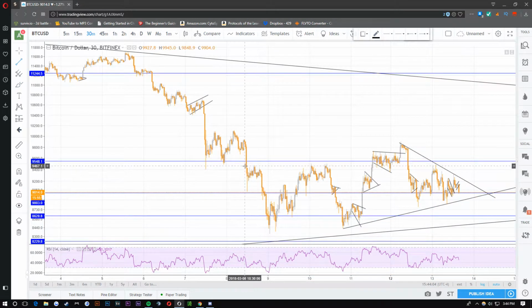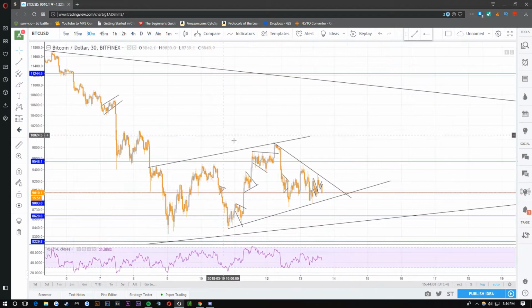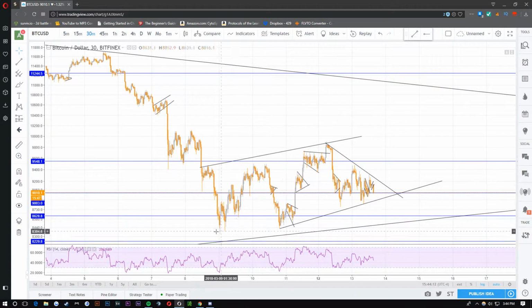Because trend lines are supposed to hit like that. Obviously, okay, here's the thing. Bear flags, I only trade them now if they have 3 touches on one side. Well, actually that goes for all flags. I only trade flags if they have 3 touches on one side, and this only has 2 so far.